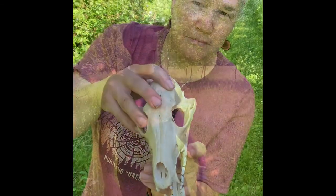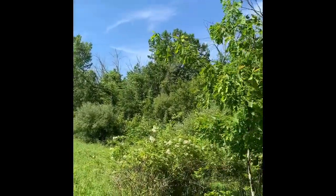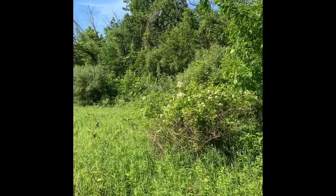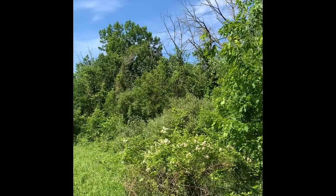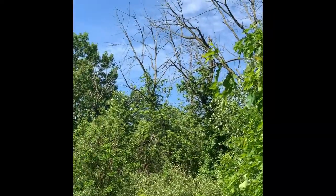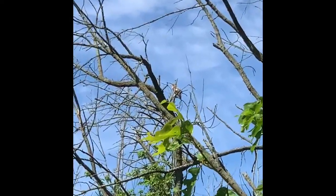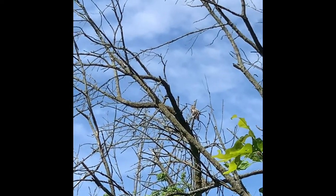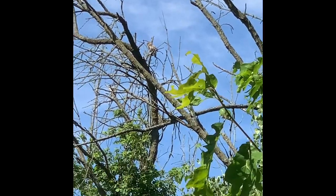Pretty cool. All right, so we're standing on the edge of the meadow right now, and I just saw a hawk land right there on top of the trees. I don't know if you can see it. Yeah, the dead tree. Oh, I see it. You see him? Yeah, let me see if I can. There he is. So we're actually going to be releasing a hawk here in a little bit, so maybe he'll have a friend. Oh, there he is, right there. Nice eyes, Mr. Sean. Perfect timing.